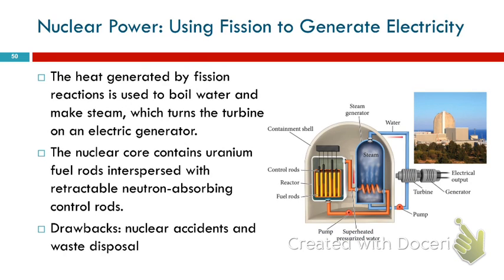So how does this work? Well, a fission reaction generates a lot of energy, a lot of heat, and the heat from that reaction can be used to boil water and make steam. The steam can be used to turn a turbine on an electric generator.